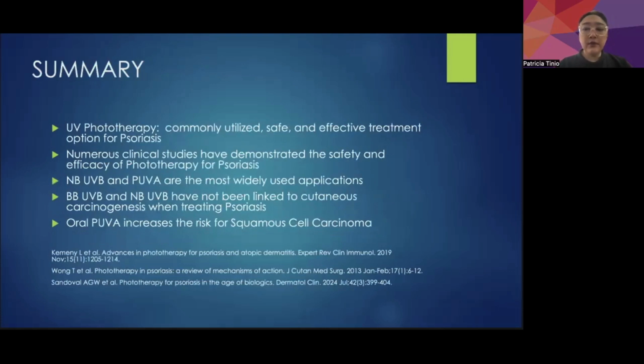Summarizing the important points we've discussed, there have been numerous clinical studies that demonstrated the safety and efficacy of phototherapy for psoriasis. Narrowband and PUVA are the most widely used applications. Broadband and narrowband UVB have not been linked to cutaneous carcinogenesis when treating psoriasis, although oral PUVA increases the risk of squamous cell carcinoma.